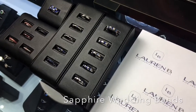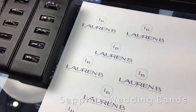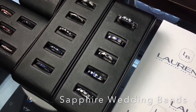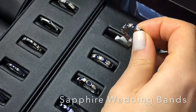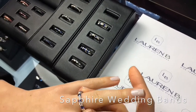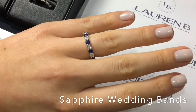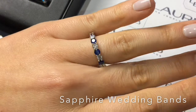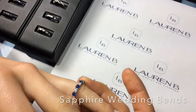So to continue, sapphires and many different colored stones, especially sapphires, look amazing in wedding bands also. So we can help design wedding bands with sapphires and diamonds, or really any stone. They do well in a band as well as an engagement ring. All of our bands are custom made too, so you can essentially choose a color that you like, and we can make it for you.